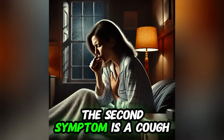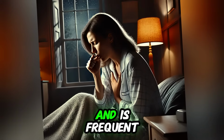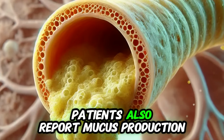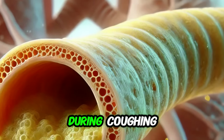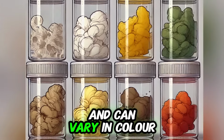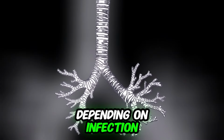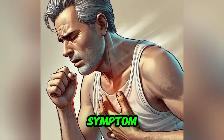The second symptom is a cough. The cough is typically more prominent in the mornings and is frequent. Patients also report mucus production during coughing. Sputum production is common in the mornings and can vary in color from white to yellow or greenish, depending on infection. Wheezing is the 3rd important symptom.